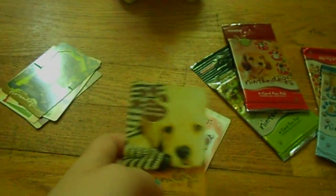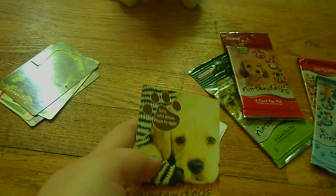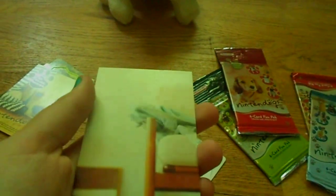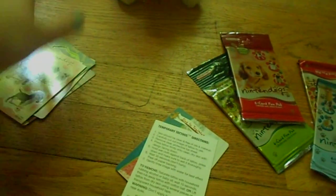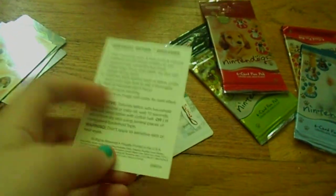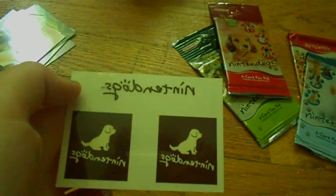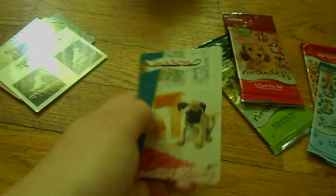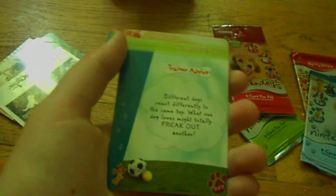Whatever you want. I'm not a winner. Oh, no one cares at this point. These are all five-year-old cards. What would I win? Stickers, with the little picture on the back of it, like a little puzzle thing, like with the Lumpkins cards. Temporary tattoos. Oh, cool. Boxes. Dogs in training, it's just a little training tip card.